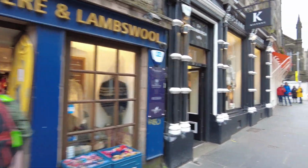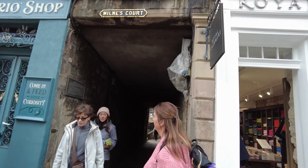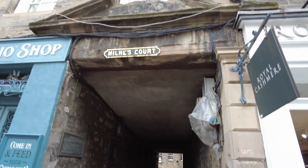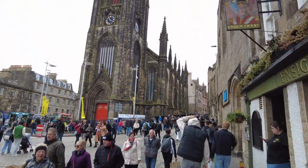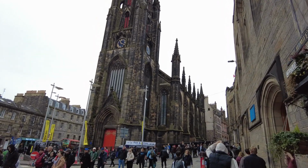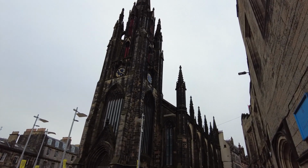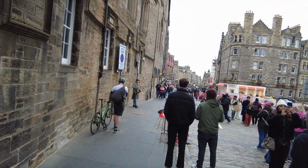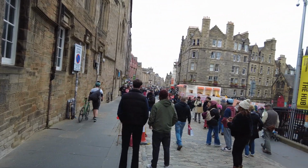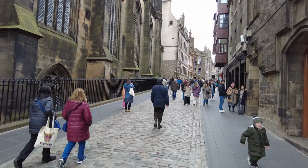Okay, so we are continuing on the same Royal Mile. Before the castle you come across another historical church. On the spot you will always see one person just playing the Scottish bagpipes, and then you can keep on moving towards the castle.